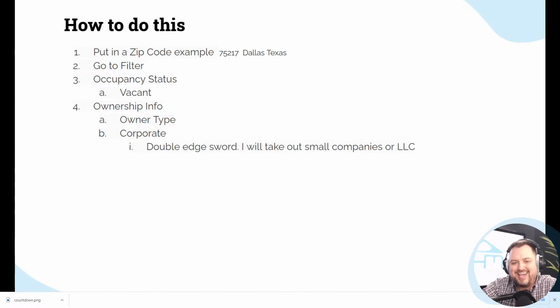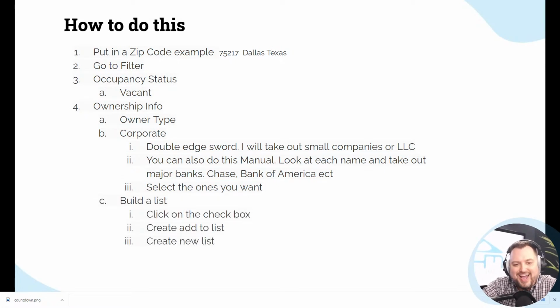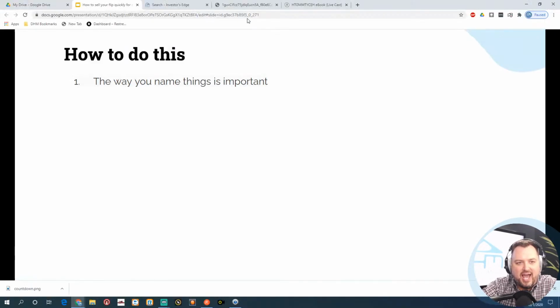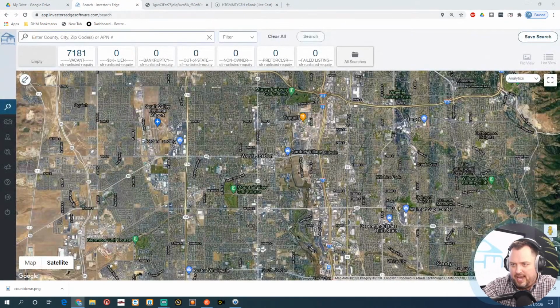Now, corporate's a double-edged sword. I like to go after small companies, but I don't like to be like Chase, Bank of America. So I look at those. I'll show you all this in just a minute here. Then I actually build the list. I click on the checkbox, I create add list, create the list, I name it, and then I can actually do some marketing with this. So let me show you here real quick.